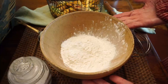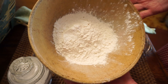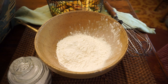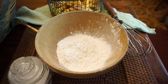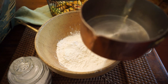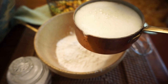I'm going to use a beer batter with mine, but in exchange of the beer, because I don't happen to have any beer, I am exchanging it with any carbonated drink, which you could probably use carbonated water or any carbonated drink at all. And since the only thing I have is Diet Mountain Dew, that's what I'm going to use. So we're going to add 1 cup of Diet Mountain Dew, 1 egg, and 1 teaspoon of salt to make our batter.